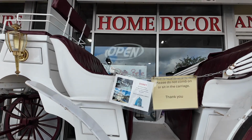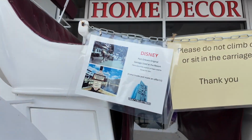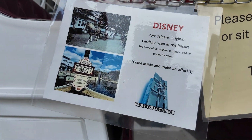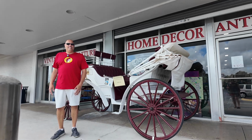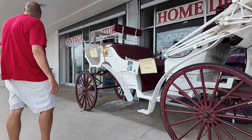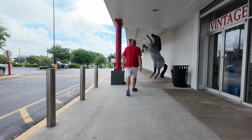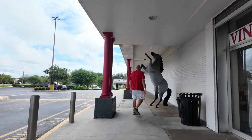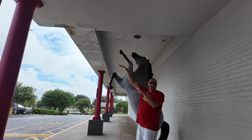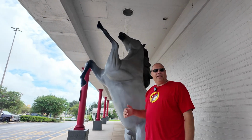As you walk to the Lakeland Antique Mall, you're greeted by the Port Orleans original carriage used at the resort. This is huge. This is really big. That's really neat. Where would you put it, Kay? How about the stallion? Hi-oh Silver is what I say. It's pretty neat. That's taller than Mighty Mike.